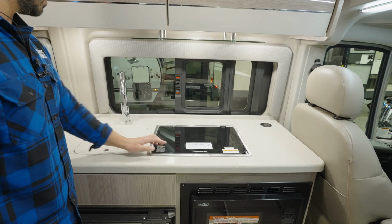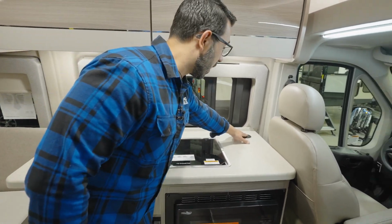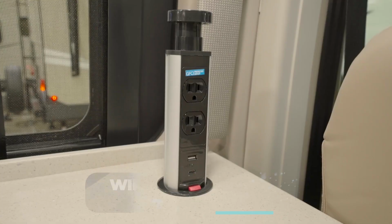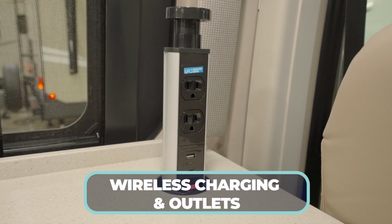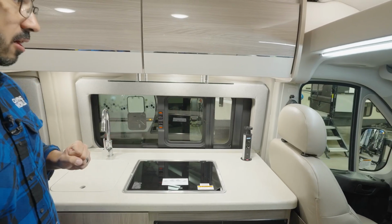And then recessed cooktop, 2-burner cooktop right there. When that is closed, you can see you do have sufficient prep space in here, which is great. This is a wireless charger on top, but you can pull that up, and you can see you have your outlets as well as a USB port and USB-C all built right in there. Again, another big window here on the kitchen.